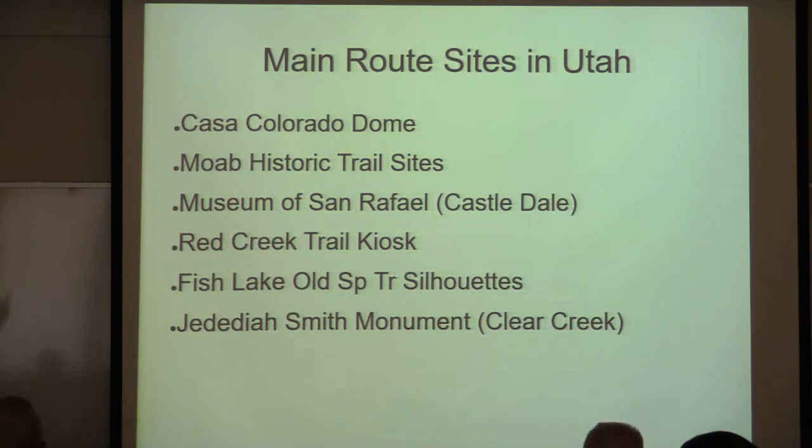Now, from when they get to Moab and Green River, then they cross at Green River, and you can stop and see the museum. They've got it outside. You don't even have to be there on time. You can go late and you still get all of the old Spanish Trail stuff out in the canopy area, where they have pictures and descriptions of all of the things you can see on the Spanish Trail in the area.